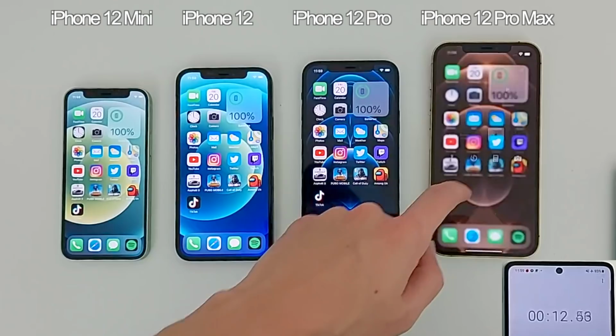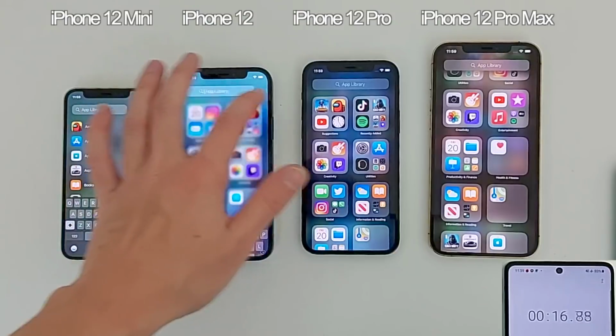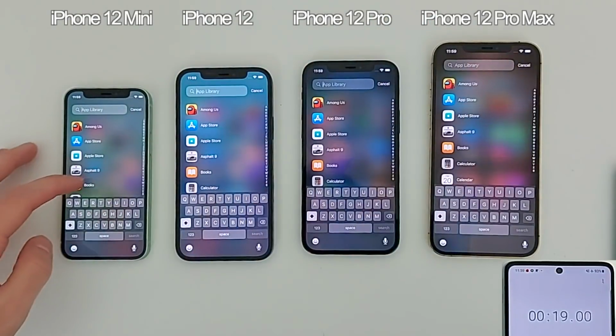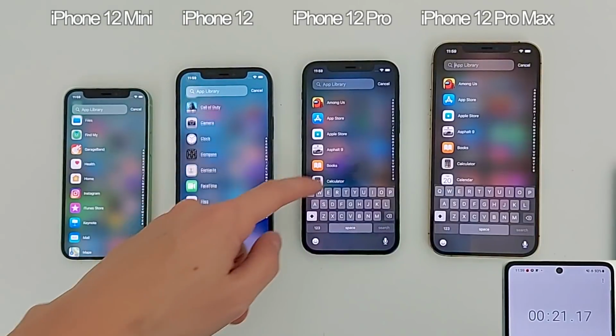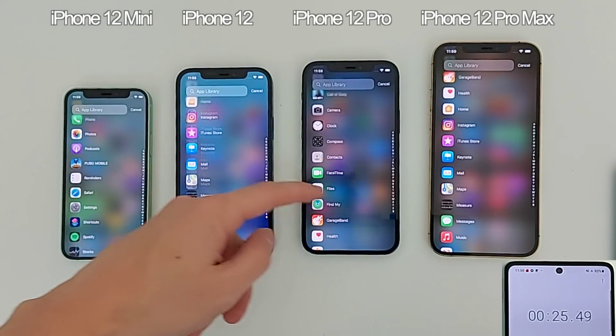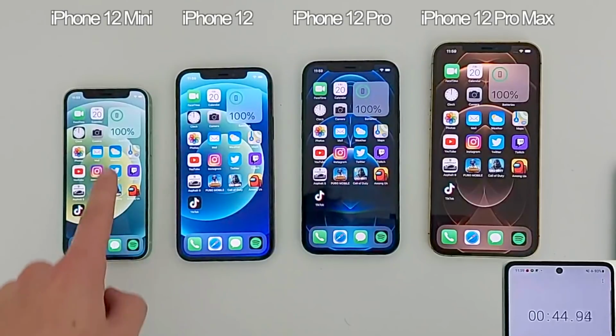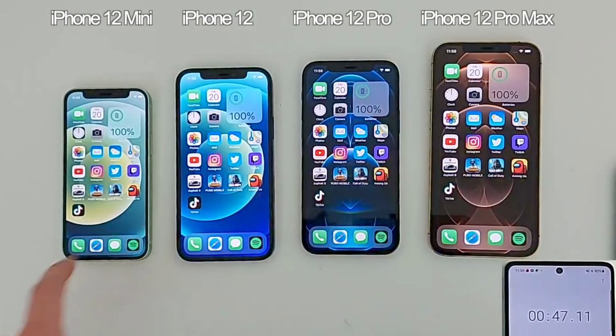Now, all four phones have been set up the exact same way. They've got the same apps installed. They've also been updated to iOS 14.2.1, and to the best of my ability, their screen brightnesses are also set as close as I could get them to about 35%. So you can see the timer going down there in the bottom right corner, and with all these phones starting at exactly 100%, we'll go ahead and get this test started.